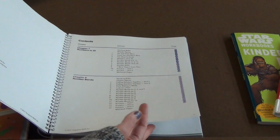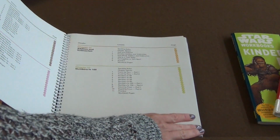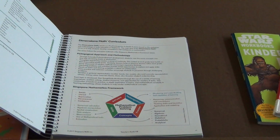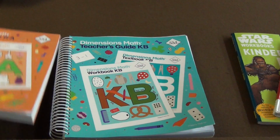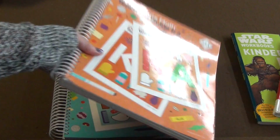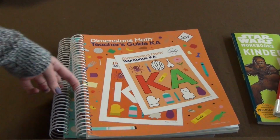Highly recommend this. This is 7 to 20 numbers, adding, subtraction, numbers to 100, and then clock and time and money. And if you would like to have another flip through of this that goes into more detail, please let me know. I would love to do this because I don't think there's very many of those out there, and it's a great, great program.